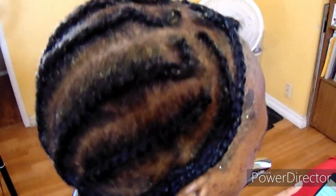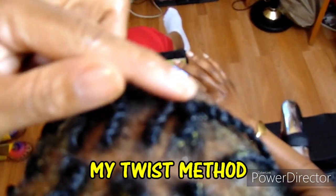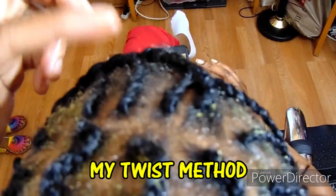Family, so here is the completed braid pattern that I chose. Yes, this is a mixture of braids and twists. And as you can see, I made sure that I customized it to the hair loss and the damages that she does have in her hair.